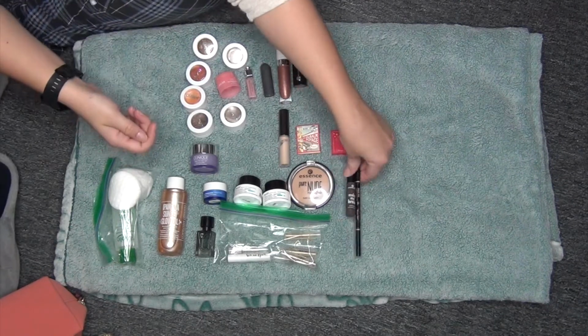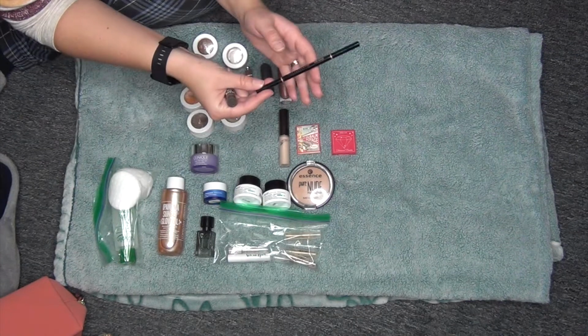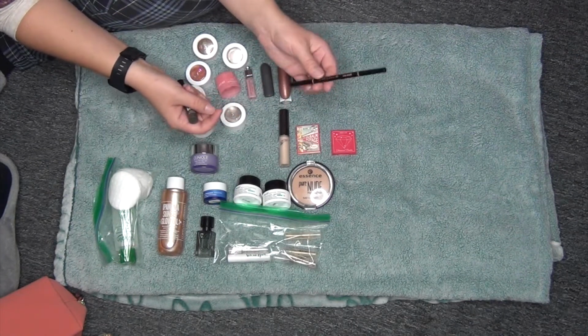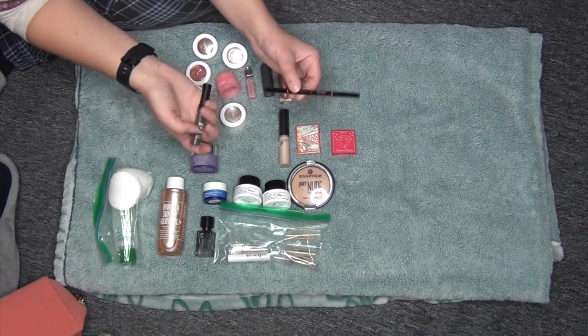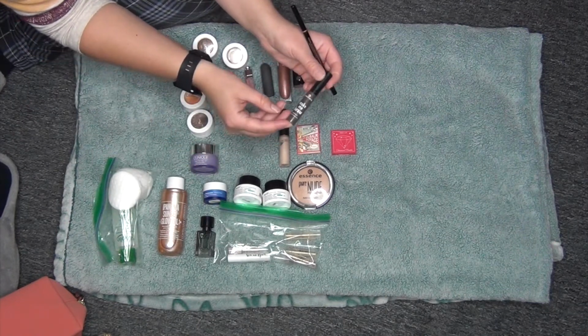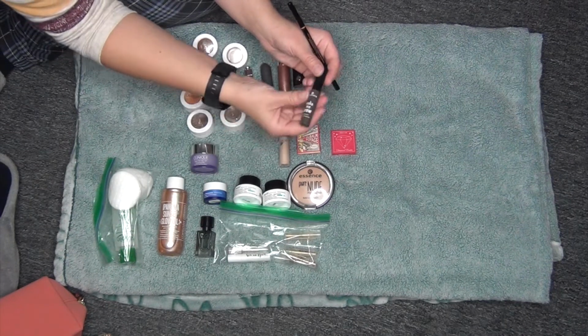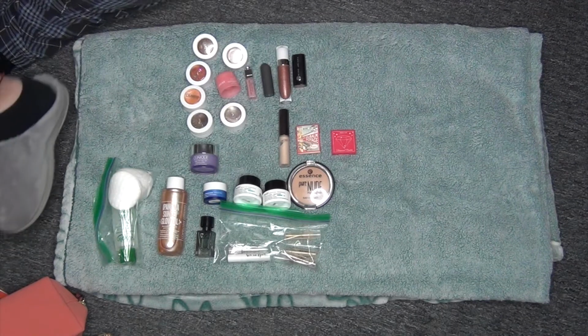Then for brow products, I only brought two. I brought my Anastasia Beverly Hills Brow Wiz, which I know is getting near the end of its life, and I was really nervous that this was gonna go, so I tried to use it sparingly, which I was glad to have. And then I also brought the Essence Make Me Brow in the shade 02 Brownie Brows to set them down. I was happy to have both of those.